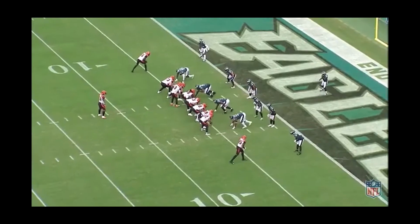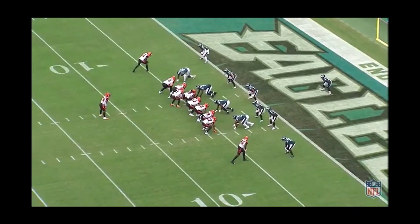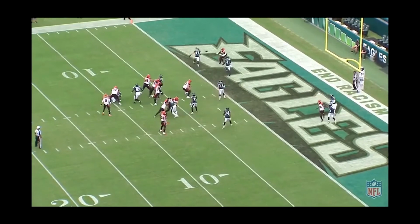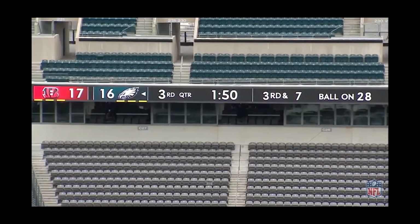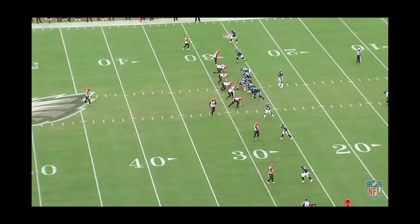Joe Burrow's going to get an easy touchdown. He's going to get a wide receiver that's going to cross the middle of the field all the way to the left corner of the end zone. Now, Nate Gary gets caught in this play action. He's supposed to be helping the corner, gets caught in the play action. Come on, Nate.